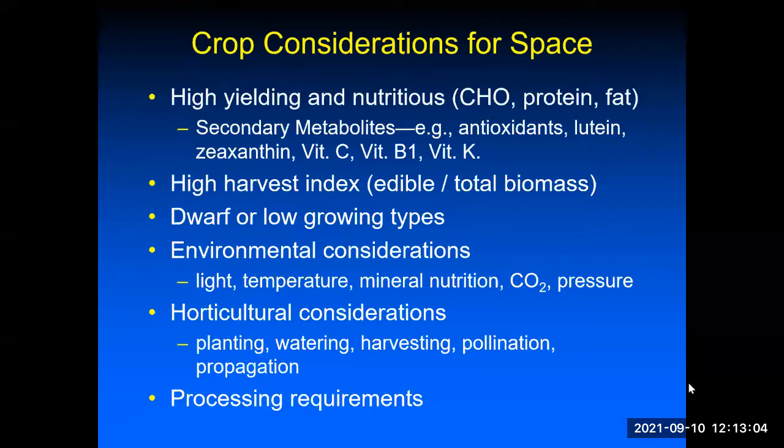In space, we're limited in terms of volume and vertical dimensions, so we're interested in low growing or dwarf crops. We have to think about the environmental considerations for the crops that we are interested in, and the horticultural considerations: planting, watering, do they require pollination? How do you propagate them? And then are there a lot of processing requirements involved with them? So these kinds of considerations.